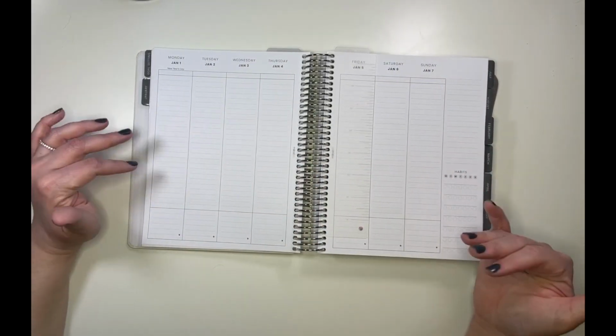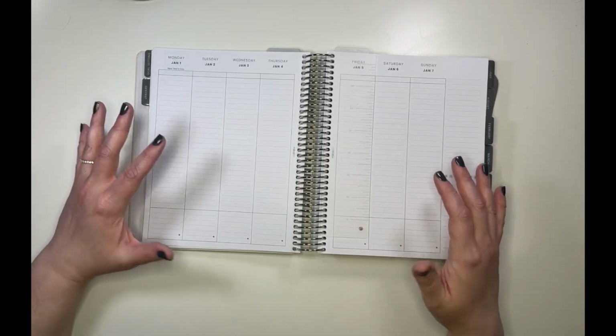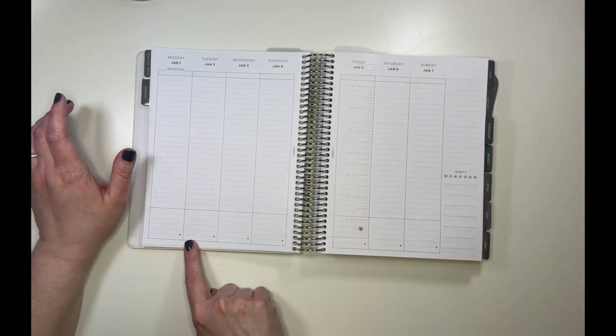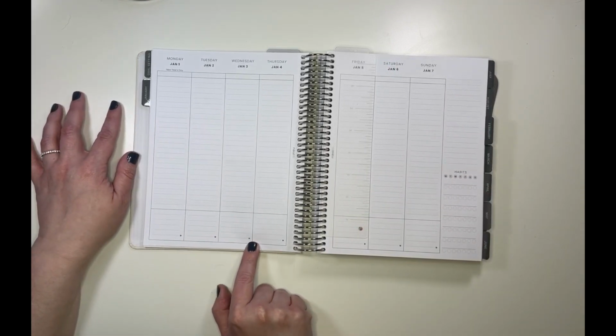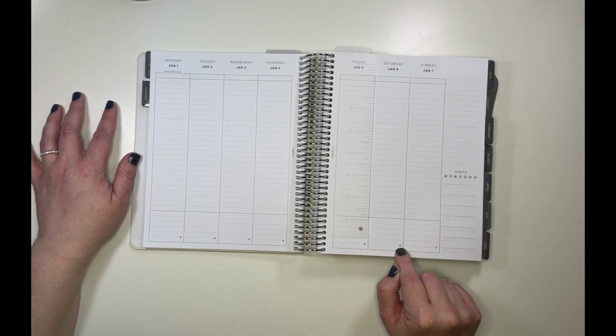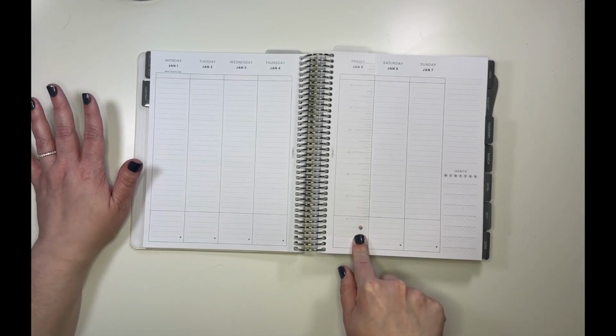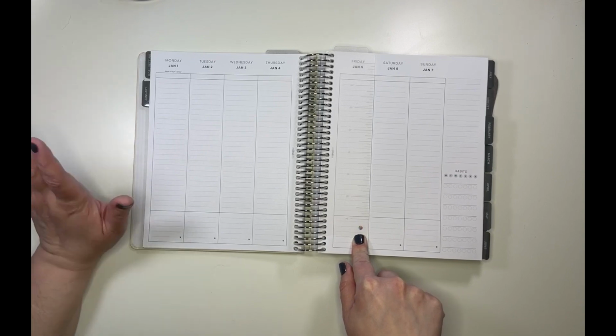One change that they made this year in an effort to continue making the inside of the planner more gender neutral: they took the hearts out, and now it is just the little Moxie wheel. So there's just a little tiny rainbow dot that represents the Moxie wheel. I love it a lot. I love it a whole lot.